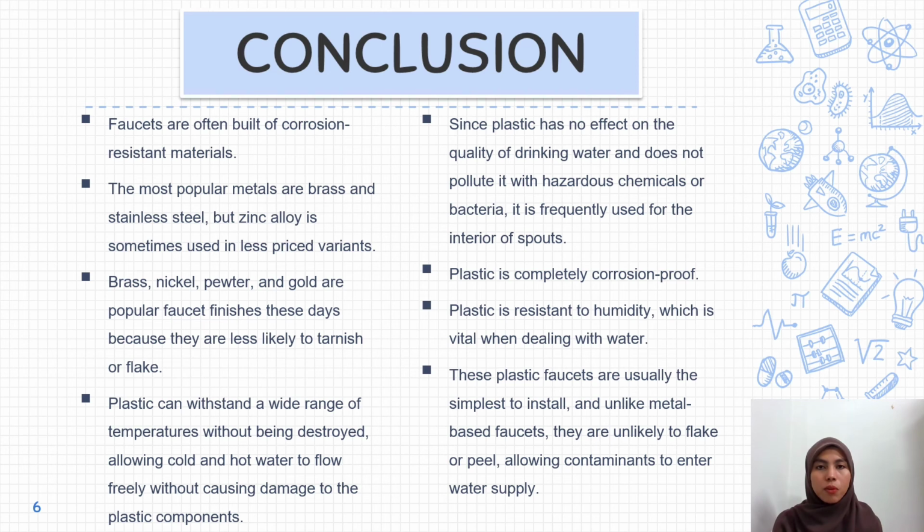For the fourth point, to summarize why certain faucet components are made of plastic, consider the following. Plastic can withstand a wide range of temperatures without being destroyed, allowing cold and hot water to flow freely without causing damage to the plastic components. For the fifth point, since plastic has no effect on the quality of drinking water and does not pollute it with hazardous chemicals or bacteria, it is frequently used for the interior of spouts.